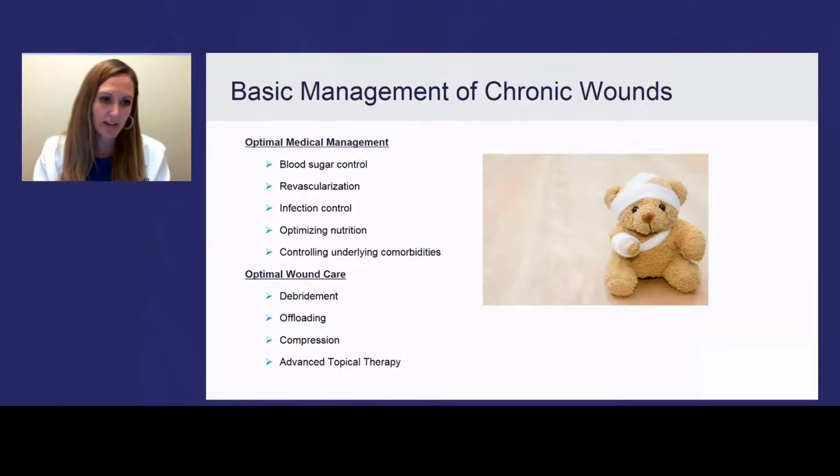So when we have a chronic wound, first thing, looking at optimal medical management. Is our patient diabetic, and do they have blood sugars that are way out of control? Does the patient have vascular issues? Is there enough blood flow to help the wound heal? And then infection control, making sure that our patients are optimized nutritionally. Is our patient malnourished? Do they have vitamin deficiencies? Does our patient have very low albumins or prealbumins? And then, of course, controlling those underlying comorbidities.